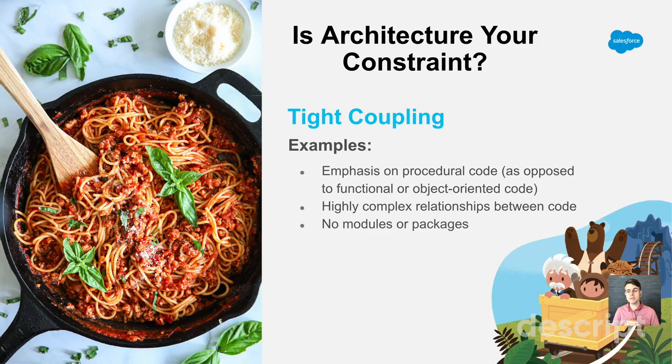So tight coupling makes it really hard to move changes independently. And if you've heard the term spaghetti code, right, that's where it's really hard to understand, this calls that and so forth. And I've seen some pretty horrible code written in Salesforce. A lot of people who are starting in Salesforce are a little bit new to coding. And so it's really easy to just write an Apex class that just goes on and on and on and on. Impossible to understand what that's doing, right?